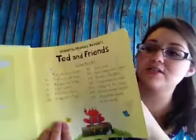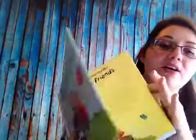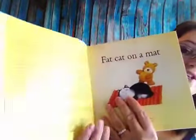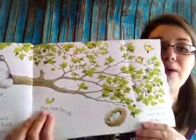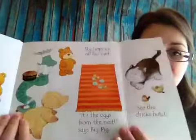So these stories, there's that many. Comes with a CD that is in our car, and we keep it there for listening while we drive. There's more information about phonics for the parents. And so these stories, they all have the same little characters, Fat Cat, Big Pig, and you'll hear the phonics as you read through. And then there's these fun little flaps. And the stories, they don't have a huge amount of plot line. They're mostly just for the reading experience and being able to listen to the phonics.